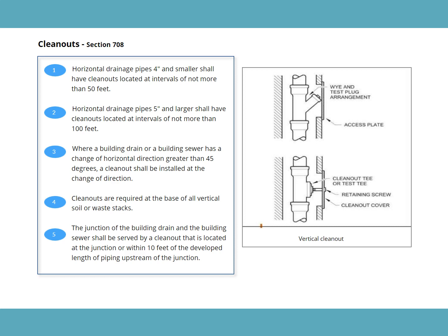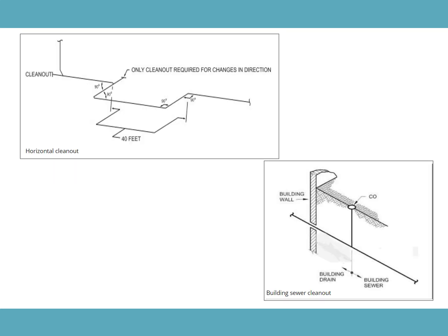And, the junction of the building drain and the building sewer shall be served by a cleanout that is located at the junction, or within 10 feet of the developed length of piping upstream of the junction. On this slide are details of a horizontal cleanout and a building sewer cleanout.